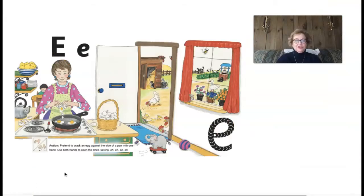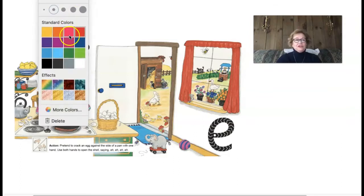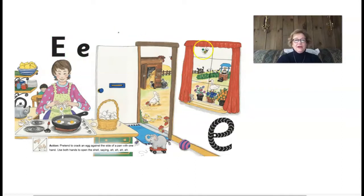Now here's the picture that we saw on our song page. And I'm thinking you saw a lot of things like I did that have the E sound. So we're going to be writing some of those on this page today. Ready? Let me go get my magic color pencil. And I'm going to choose green today. Okay, here we go.